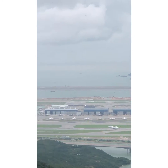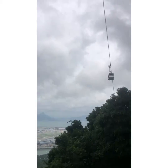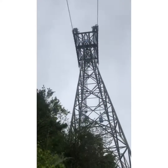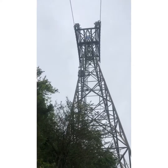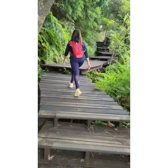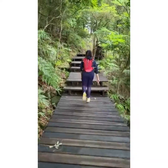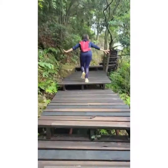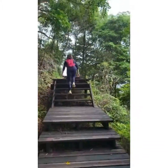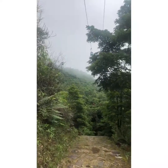So guys, this is the Hong Kong International Airport. It's huge. The flights are just not yet normal. This is the tower of the cable car. As I know, the Ngong Ping 360 cable car has only 2 stations. One station is Tung Chung, and the second station is Ngong Ping 360 village. No other stations, only Tung Chung and Ngong Ping 360 village. So it's very nice, guys.